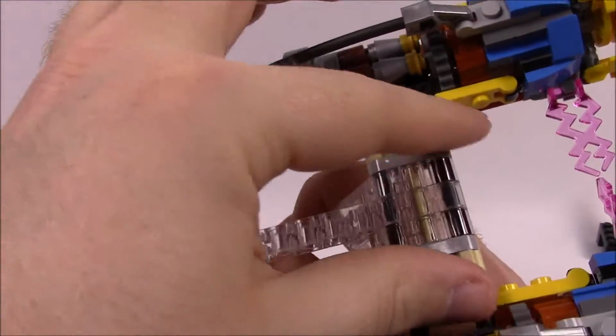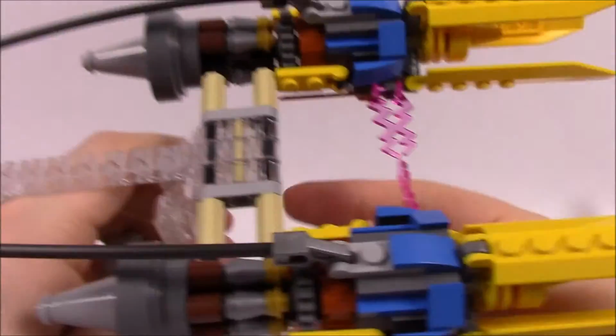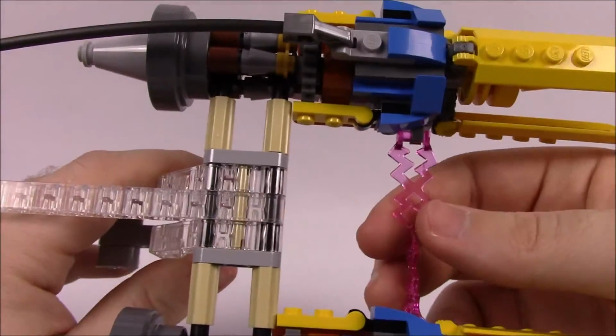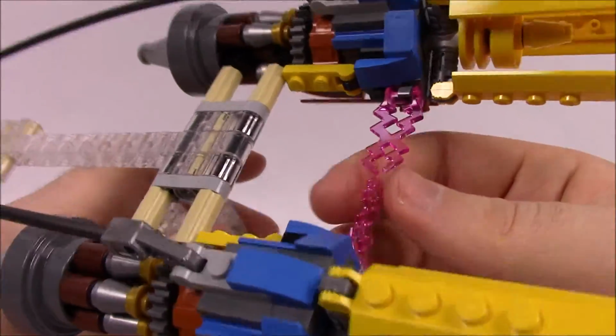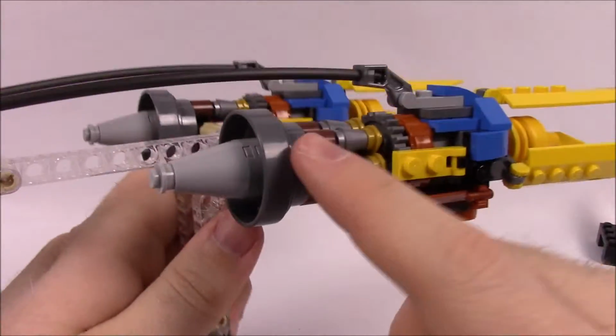But then of course they come up and attach to the engines, which have this whole design, which I think again should all be clear, but the way it's designed, they couldn't do that, I guess. The only thing that's really holding them together is of course the electricity between the two pieces there. That's what's holding them together to pull the pod racer and everything. But again, I like the design.